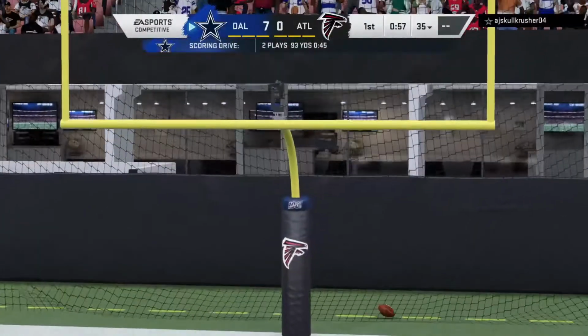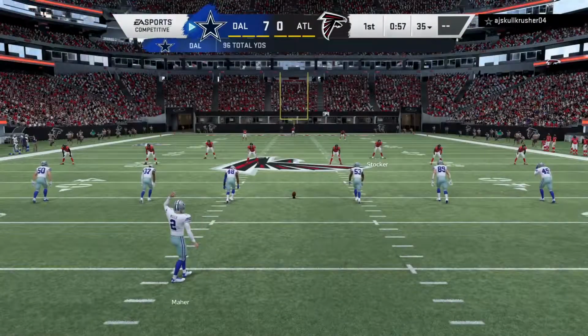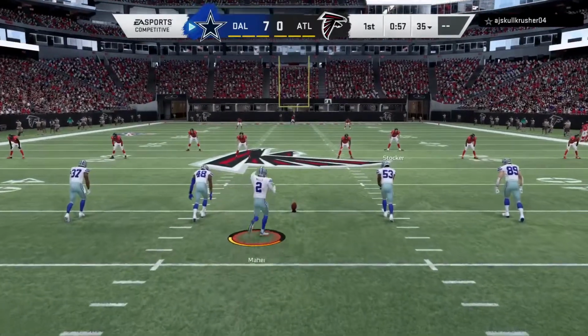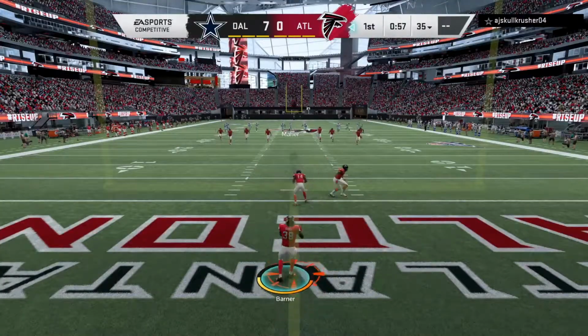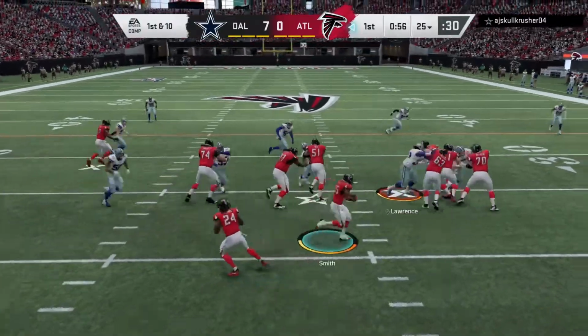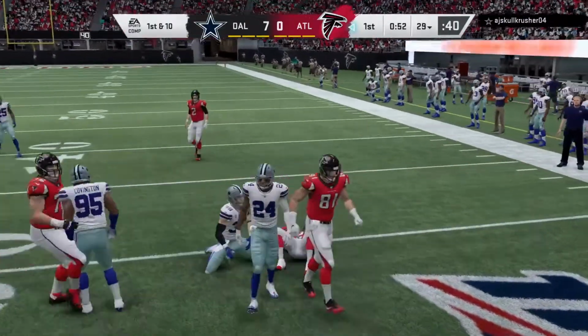Extra point by Maher, up and good. And it's now a 7-0 game. Following the touchdown, here's Maher to kick it away. Them offensively, obviously. Two drives, two interceptions. And this is where you have to know your quarterback and know how you actually have to reach him. Do you do it with a little bit of humor?